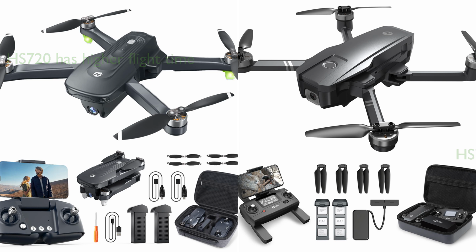under 250 grams. The HS720 drone, on the other hand, stands out with its FAA-compliant remote ID and a higher flight time of 52 minutes. Moreover, it boasts of a 4K UHD camera with image stabilization, which promises clear images and videos even in motion. The HS720 also comes with brushless motors for quieter flight and lower power consumption.